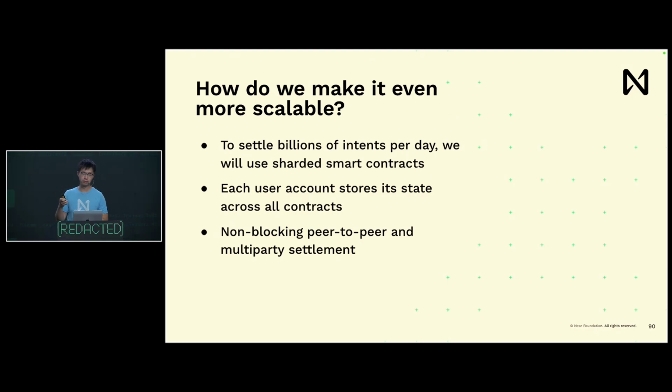This is possible by making the smart contract code global, meaning that every single shard has access to the smart contract code, and the state is actually stored under the user account rather than today stored under the contract account, which then has to live in one shard.